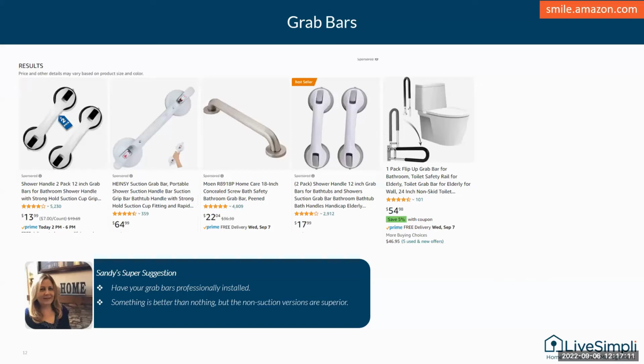And for Sandy, she's part of our team here too. Her biggest suggestion with the grab bars is that something is better than nothing. But as you can see here from these Amazon results, the majority that we're showing here are suctions. And suctions are okay. Again, something is better than nothing, but we strongly recommend that you avoid the suction if you can. Get the traditional grab bar where drilling is actually required so that you have the sturdiest solution possible.